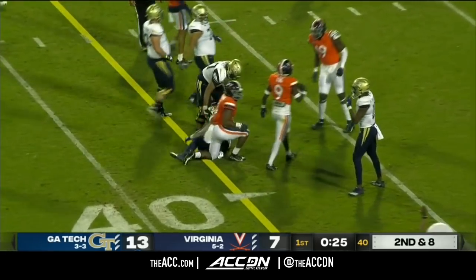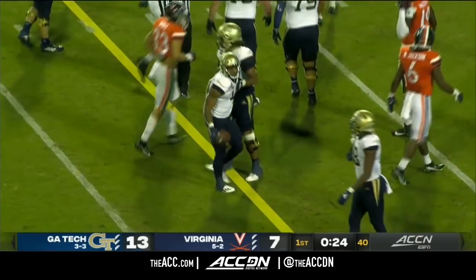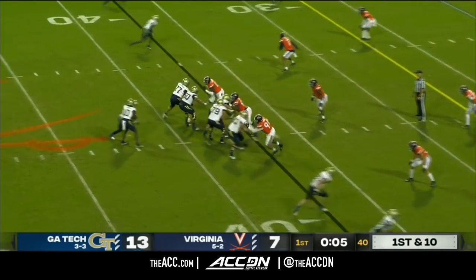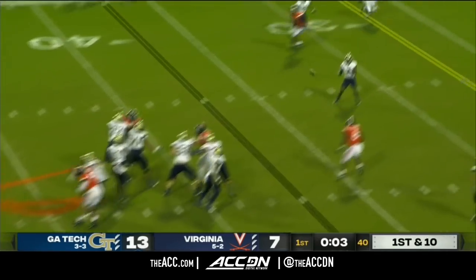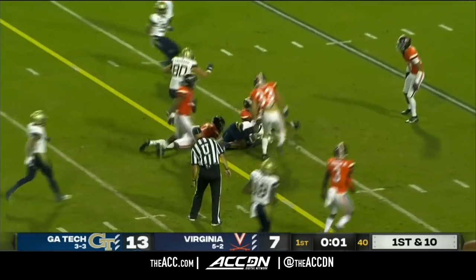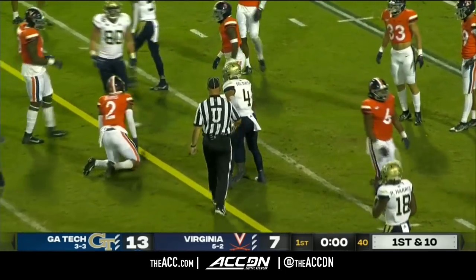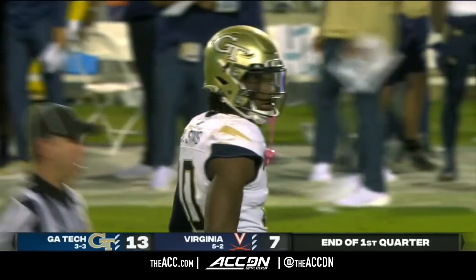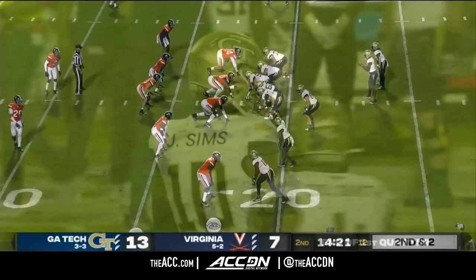2nd down and 8. Smith on the carry. Nick Jackson with the tackle. Georgia Tech still having success. Got the playoff for the end of the quarter. Sims rifles that one to McGowan. And that is their 12th first down at the end of the first quarter.